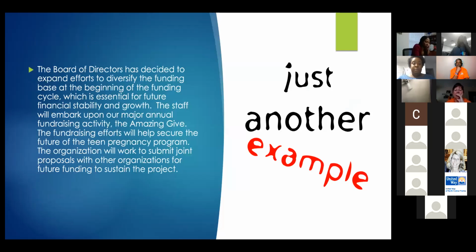This is just another example of sustainability, just a little short paragraph. Talk about Amazing Give, talk about partnering with other organizations with joint applications, talk about training other area organizations so they can work to submit a joint proposal, talk about future funding to sustain the program. You can work with other people: someone else applies, but they're doing the exact same thing, a component that you were doing. So that's one way to talk about sustainability as well. Just remember, sustainability starts the day you get your actual grant award.